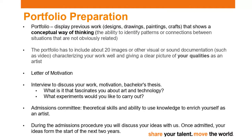It sounds very finite: we ask you to include 20 images or other visual and sound documentation characterizing your work well and giving a clear picture of your qualities as an artist. Although, of course, that depends very much on which way you work, what your medium is. If, for example, you have made a lot of work in product design, but want to develop further to include the role of technology, and maybe you only have sketches on that, please include them too. So we are not looking for totally finished and polished portfolios, but something which tells the most about you.